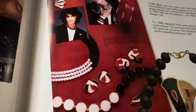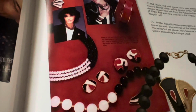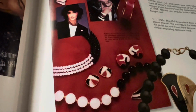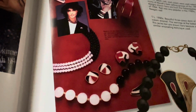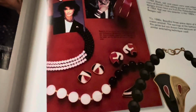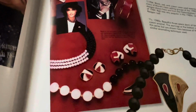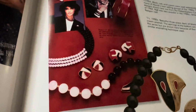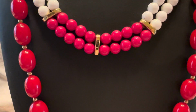During the 1980s, the company did a lot of pieces that were in black, white, cream, and red. They were highly popular. In fact, red was a very popular color in the 1980s. Pieces that you see here in the book are from the haberdashery collection, and I own a few pieces that I could show you as an example.